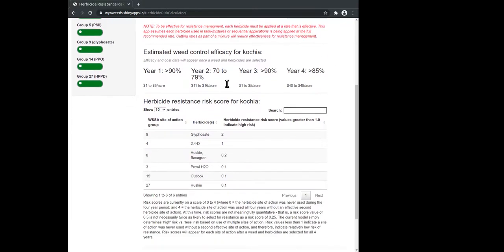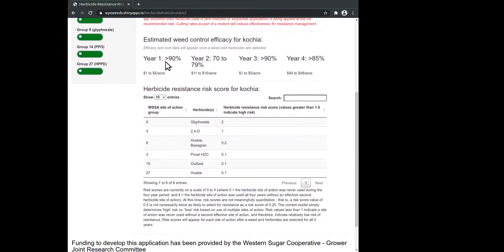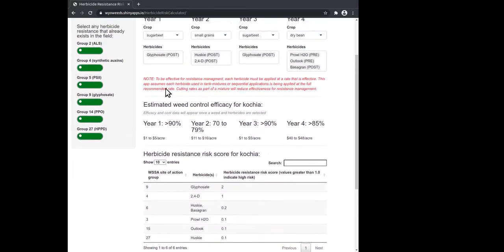What this will then do is, one, it will give you a fairly conservative estimate of the weed control efficacy you can expect. So again, for kochia, if you have glyphosate in sugar beet, you can assume you're going to get better than 90% control. And I think that's a fairly reasonable estimate. Again, we're being conservative. So it's probably, if you don't have resistance, going to be over 99% control. But we're trying to be relatively conservative with those numbers, just because this is really what most of the weed guides will tell you you can conservatively expect.